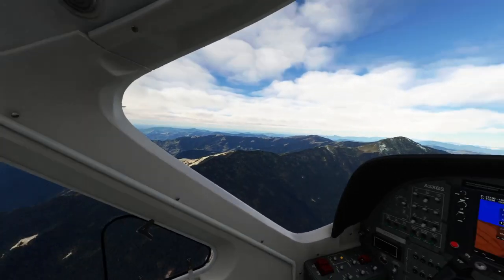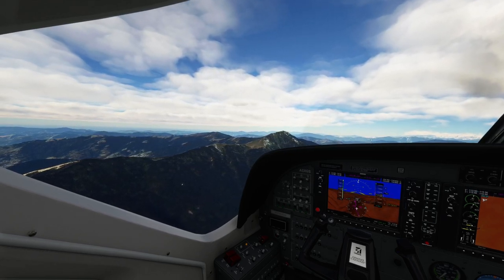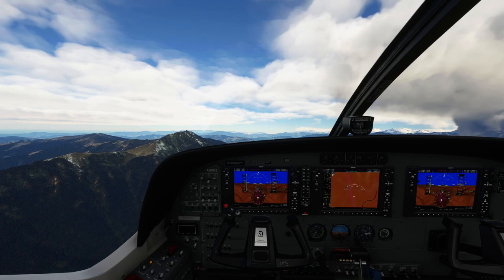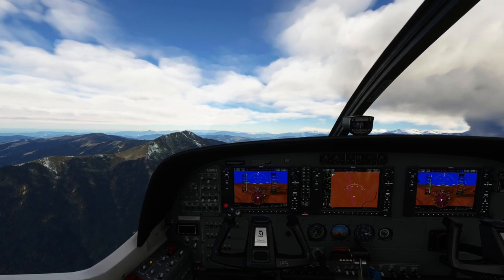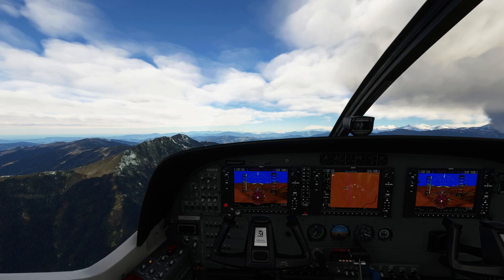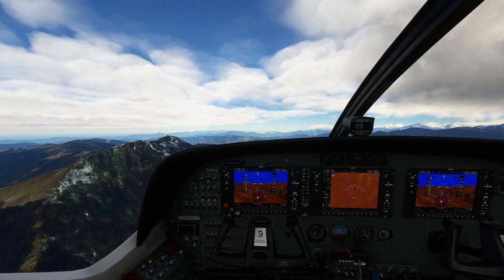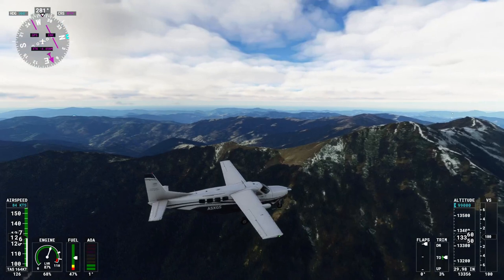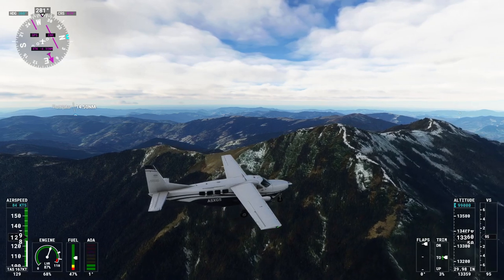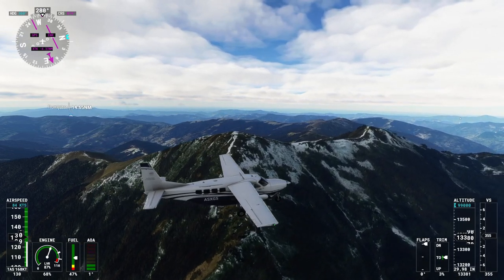Beautiful view of Nepal. Oh, by the way, I've not mentioned I'm using the custom mesh by Aberet for Nepal and Bhutan. It's supposed to add more accuracy on the terrain, on the mountains, on the more exact LOD, so you can see all the ridges exactly how it is. It doesn't change the textures, but it does change the mountain elevation and the shapes of the mountains to be as close as possible to reality.